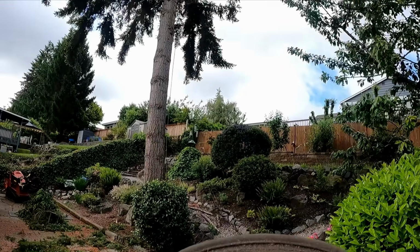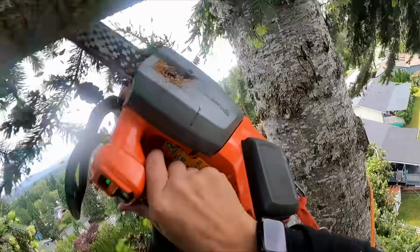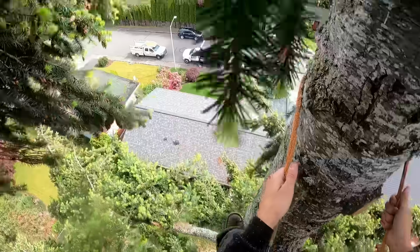Oh, you're carousing up that. I mean, I feel like you could just tie in there and we could lower a top. That Hillary Duff is just flying. Dude, yeah, it's windy, man.